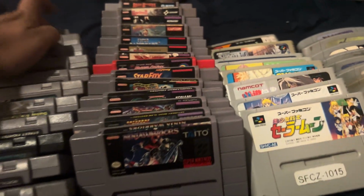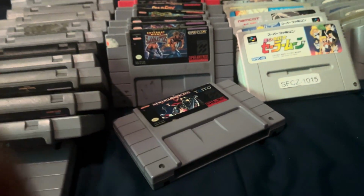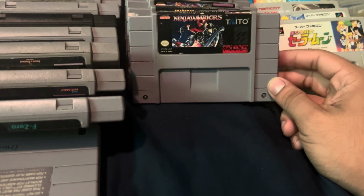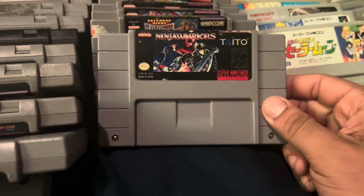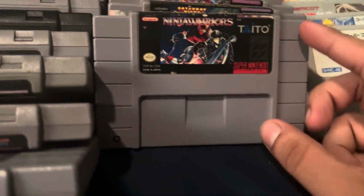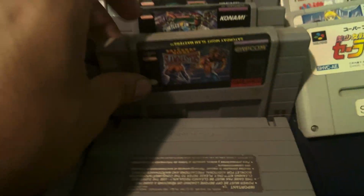Alright. And one of the new additions to my Super Nintendo collection as of this year is Ninja Warriors. I bought this one back in March. This is actually one of the more expensive games on the Super Nintendo. I paid around $100 something to $200 just to get this. I really wanted this game in the collection. It's one of the best beat 'em ups on Super Nintendo, and I've beaten it too. It's a great game, very great game.